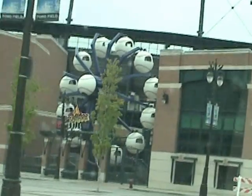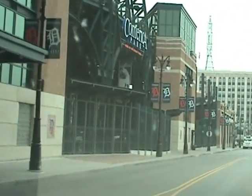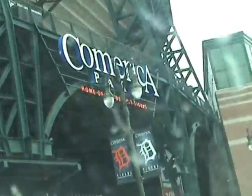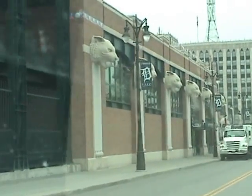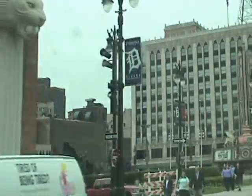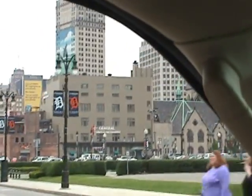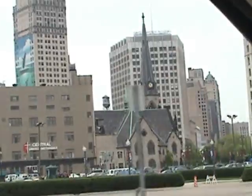Quiet. Brush fire grill. This is all new too. So they've got a new baseball stadium for the Detroit Tigers. Comerica Park. Baseball's in their mouth. That kind of looks funny, but whatever. Fox Theater. This is like a Central Park area. Yeah. Well, there's a good view of the skyline. Yeah, I got it.